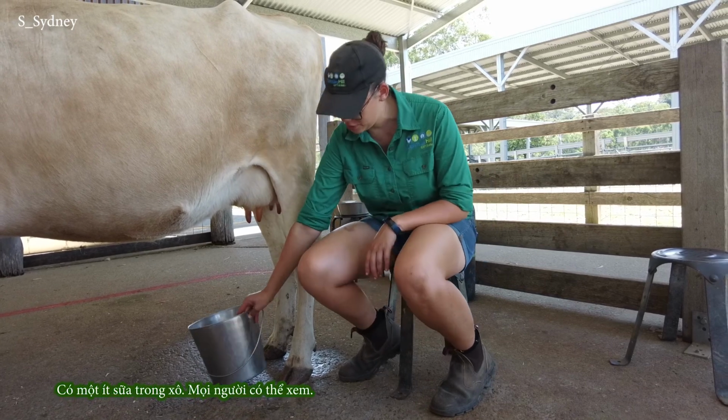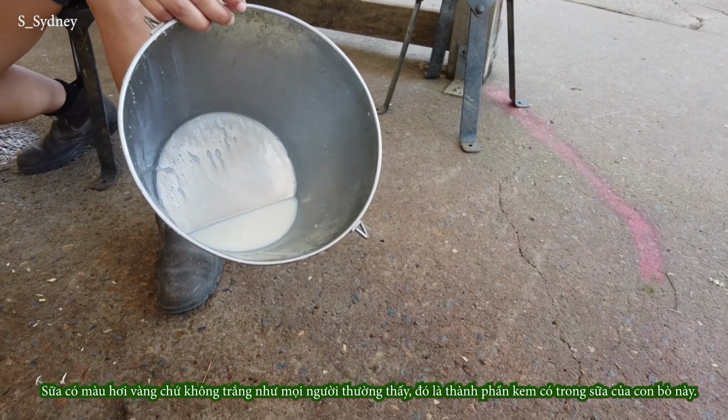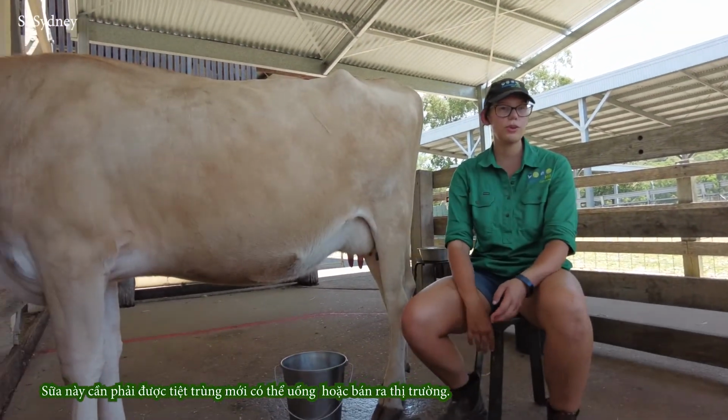All right. We can have a look in our bucket. And her milk might look a little bit more yellow than what you're used to seeing, and that's all the cream that's floating around in there. Before we can drink this milk, especially if we wanted to sell it, we would need to clean it.